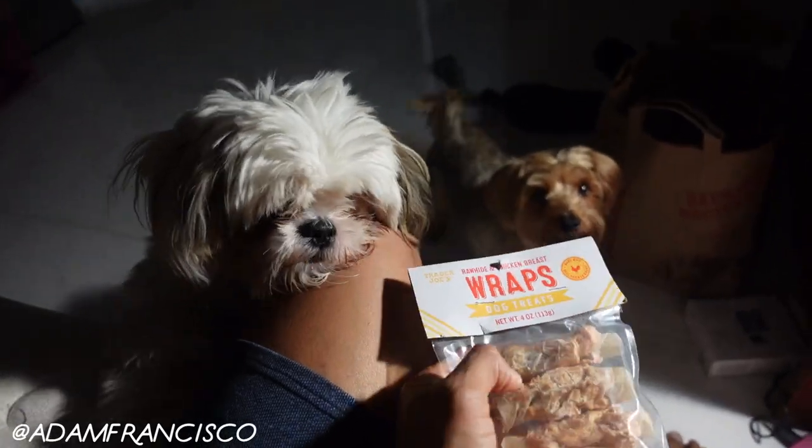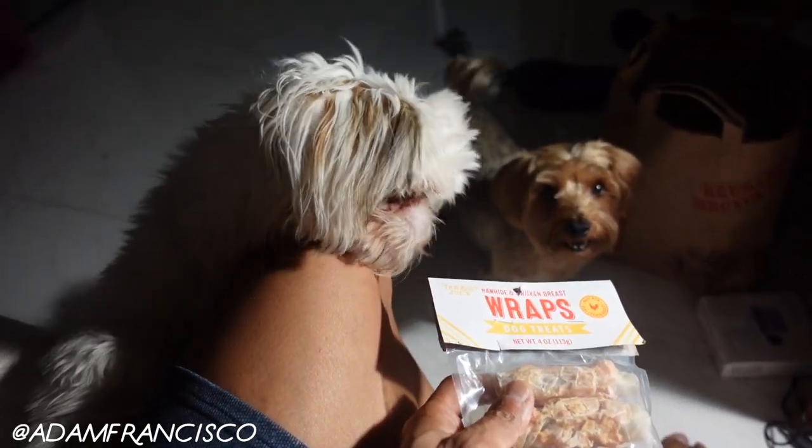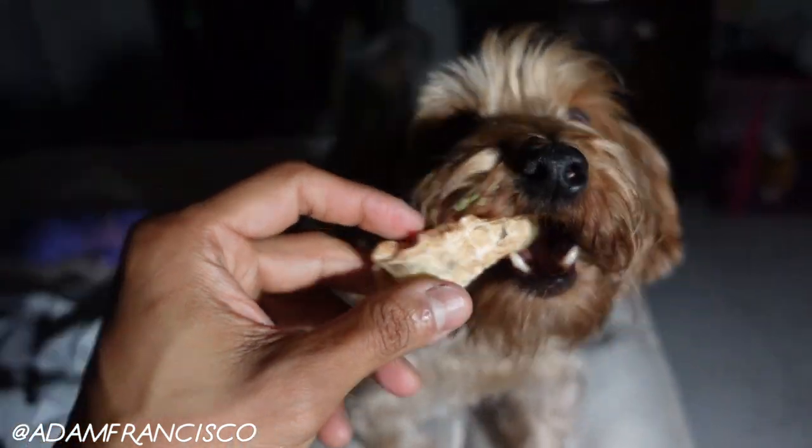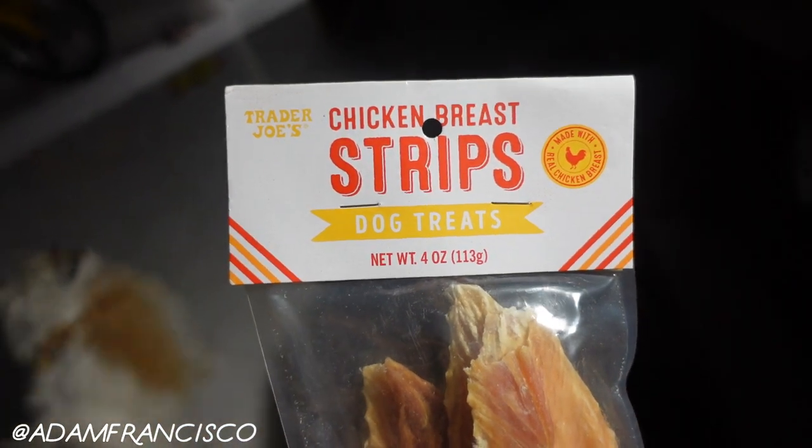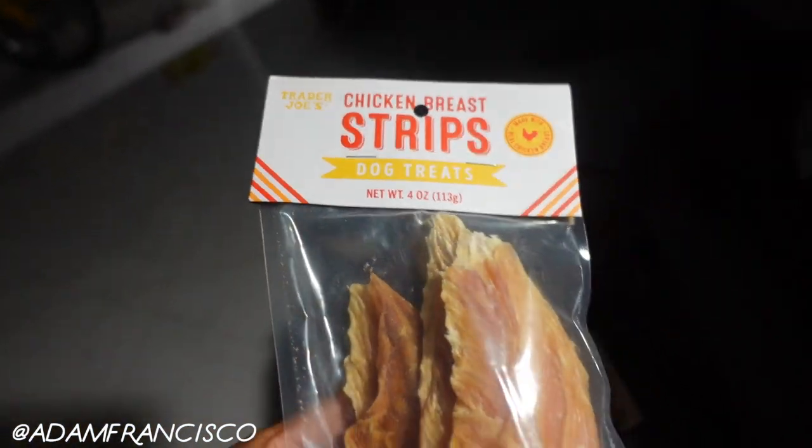Oh, I've got a text message. Who's this? Look how excited they are for me to open it. You guys want some chicken rawhide treats? Oh yeah, you're so excited, Cloud. Good girl.